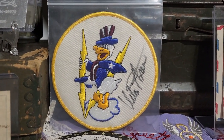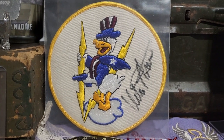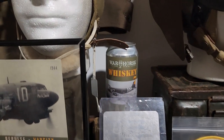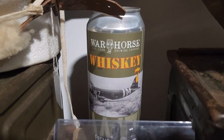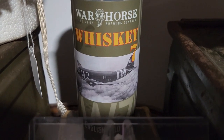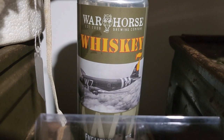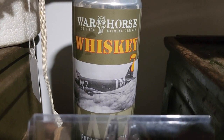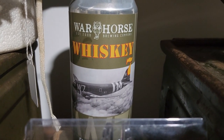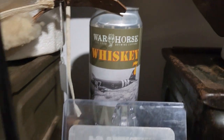And right here, this is an autographed patch from Ben Drew, or Plan B. And back here, I got a pretty cool beer can for Whiskey 7, which was a C-47 Skytrain that flew missions on D-Day and I think Market Garden as well. But the cool thing was I actually got to see Whiskey 7 at the Geneseo Air Show last year and actually go inside of Whiskey 7. So I thought that was really cool.